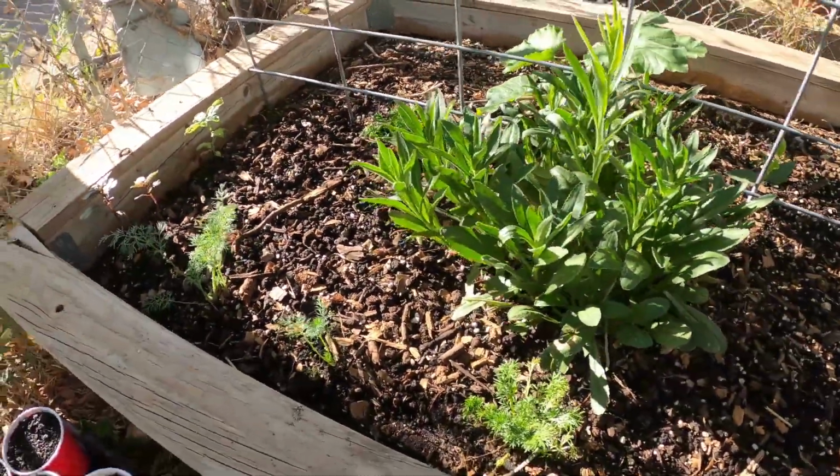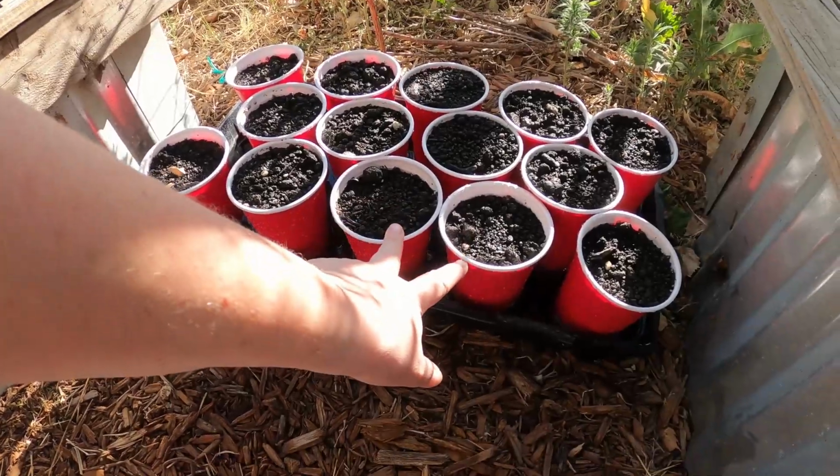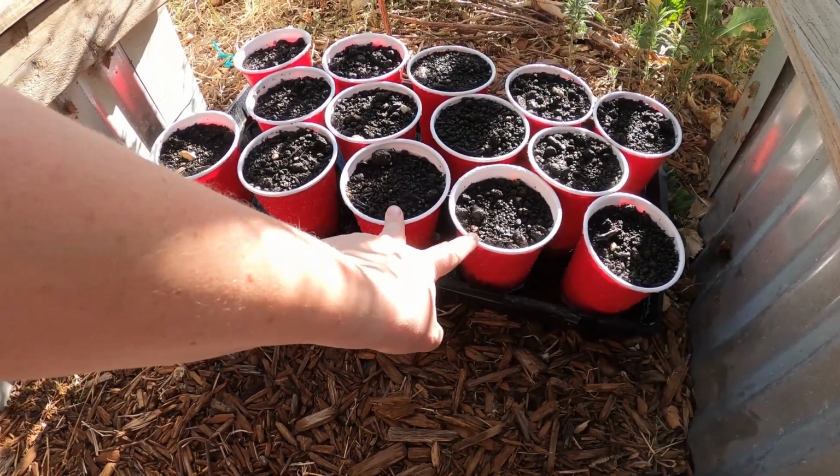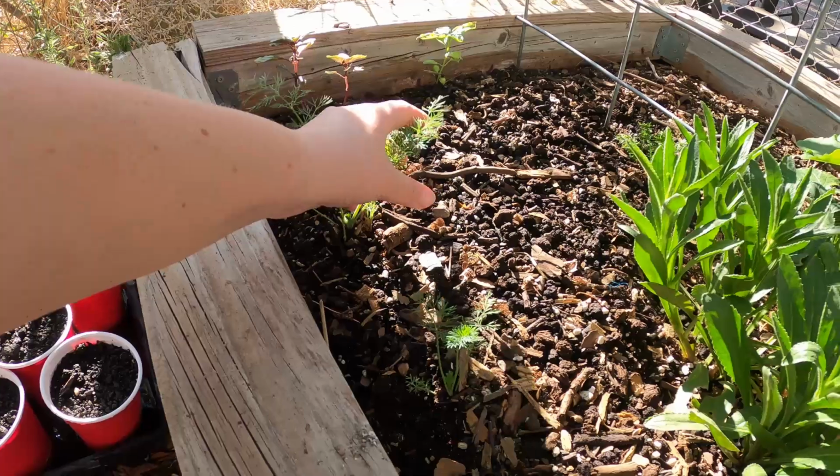When I start seeds, I like to start my seeds really heavily, and then I have the option to thin out if we have a low germination rate. I probably started about 20 or 30 chamomile in about 2 of these solo cup pots, and then once they started growing a little bit bigger, I separated all the chamomile out into individual plants and scattered them throughout my garden. I also have dill, which is looking really healthy here.